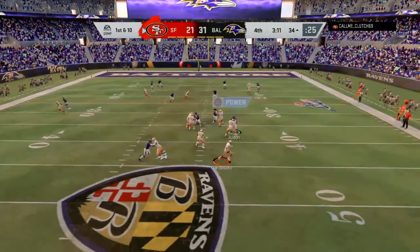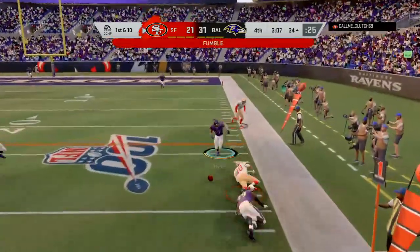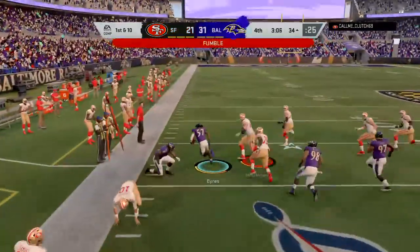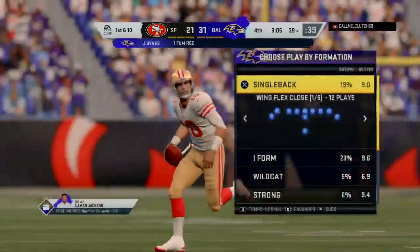Garoppolo on first down. Escaping the pressure right. Oh, no, he lost the football. And it's picked up by the Ravens. And the return stops at the 39-yard line.